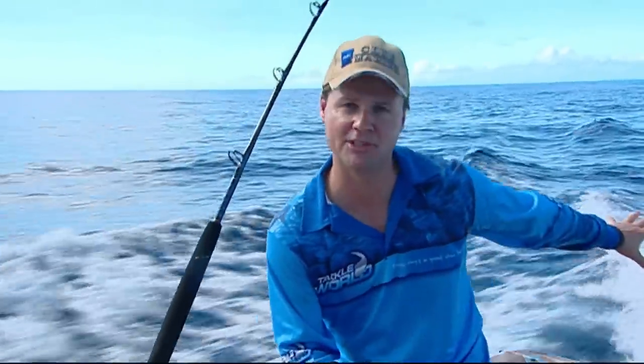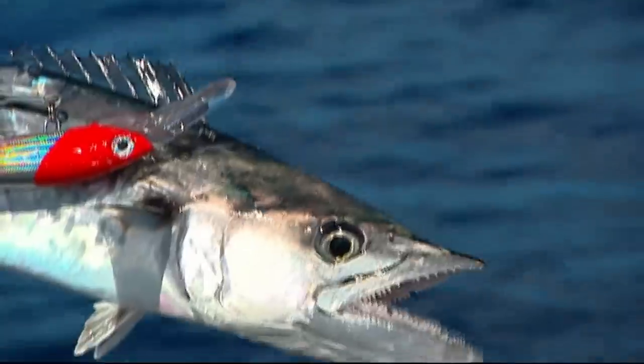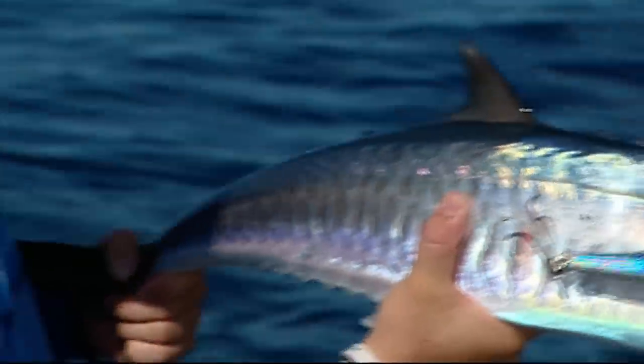Not only does it conserve a bit of energy and fuel, but we also get the opportunity to catch some dinner and some baits. How's this beautiful little mackerel we caught just as we come out the passage? It just couldn't help itself with my little redhead Hydro Magnum.